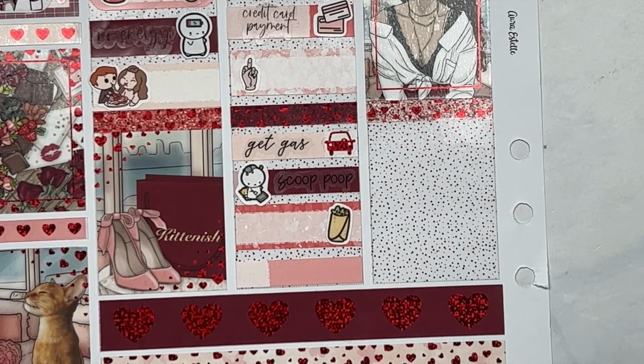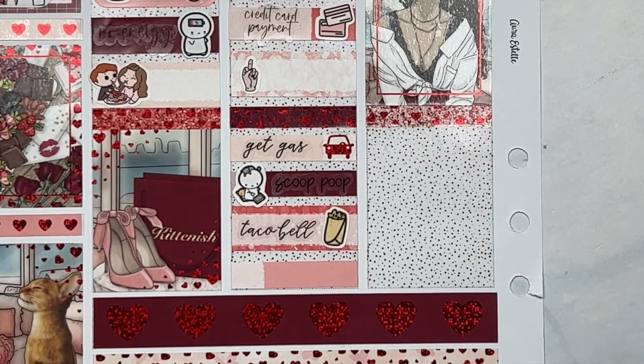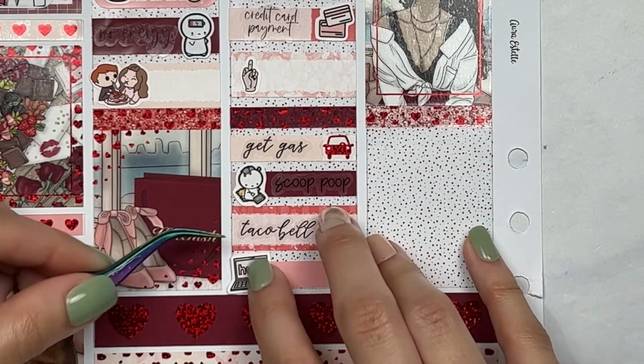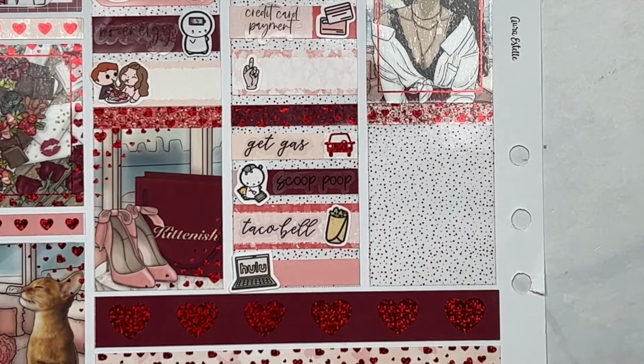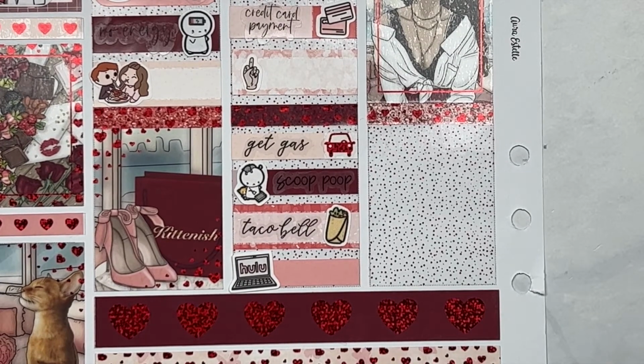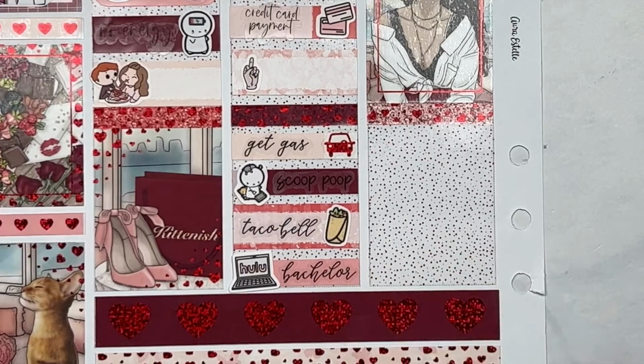And then we have a Taco Bell script from Station Stickers. And then for watching The Bachelor on Hulu, I have a Hulu doodle from SPC, which I feel like I need to get more of because I'm starting to run out of the common colors. And then the Bachelor script is also from Station Stickers.